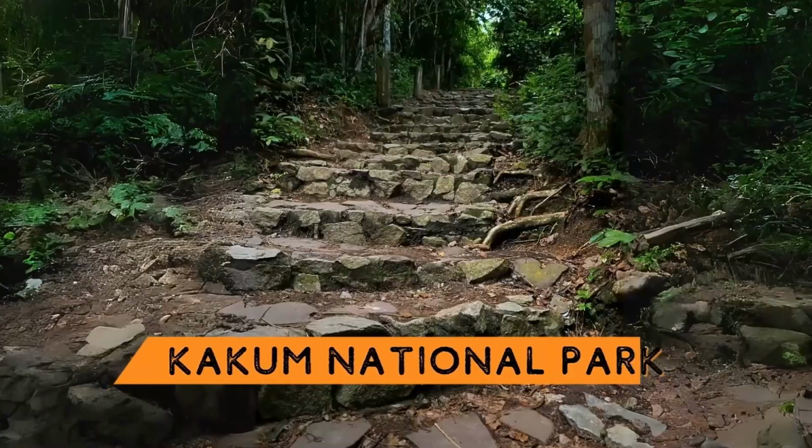But then there's the fun stuff to do in Cape Coast. And one of the most fun and one of the biggest attractions is Kakum National Park.